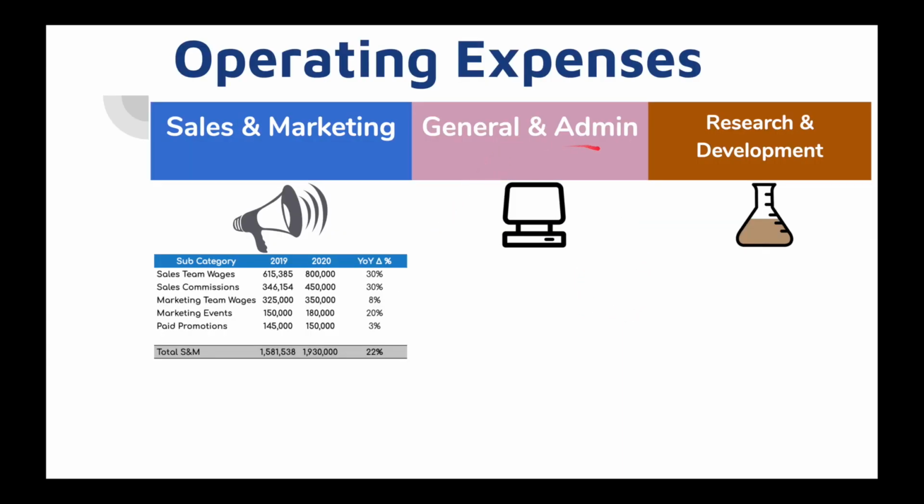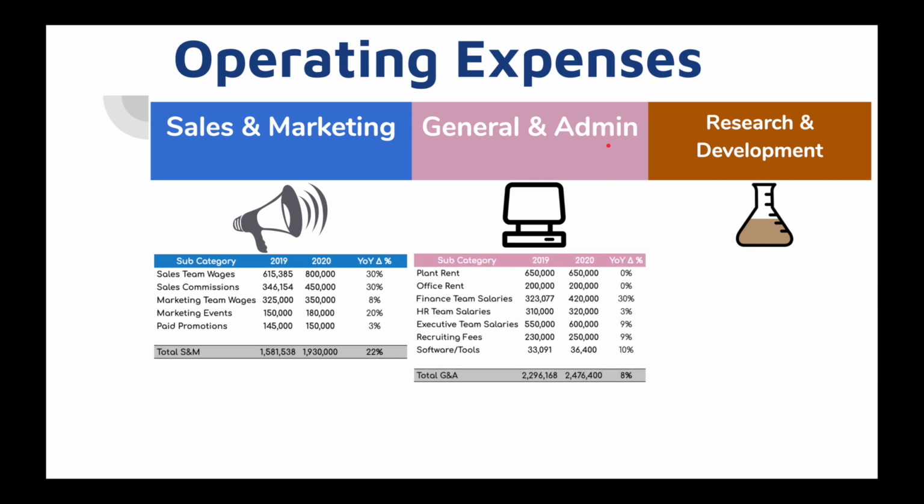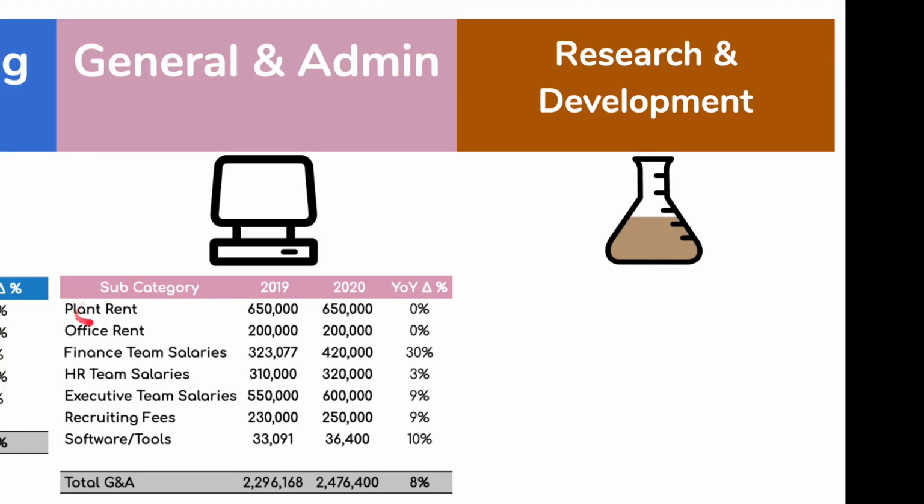Then for the general and admin, basically you need to layer in the other costs, such as the plant rent. Typically that won't go up year over year unless you're planning a huge expansion in the business. That will stay the same. And then you have some office rent and obviously salaries for the team, the finance team, the HR team, and the executive team. You'll have some recruiting fees because remember, we are growing the business and we are hiring more headcount for the next year.